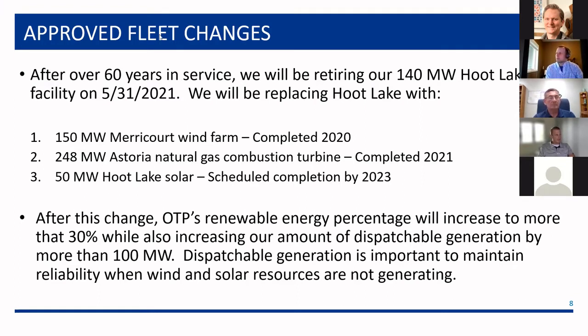Lori alluded to some of this. First bullet point here: after over 60 years in service, we're going to be retiring our 140 megawatt Hoot Lake coal facility. That's already next week. So we're just finishing up the last of the coal pile, and it'll be turning off for the last time. And we've replaced it with a mix of resources.